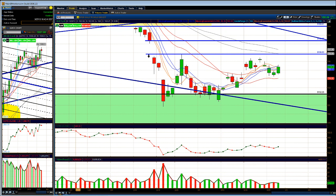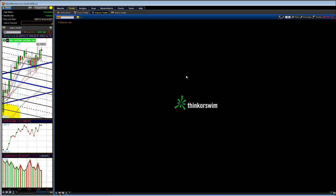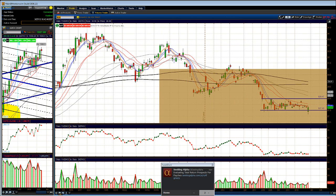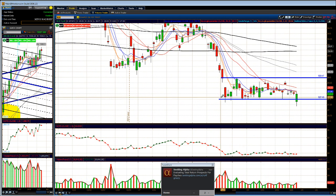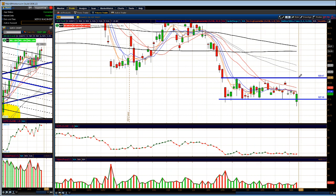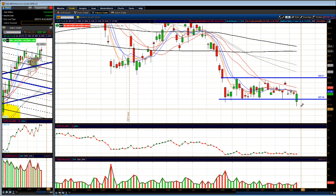Let's take a look at silver to see what silver did today. Let me see if silver is still trading in this range. Silver is, in fact, still trading in this range. It tried to break down, but they bought it right back up. SLV is still trading in the range between 27.50 and 28.50. Really not much to do here until it breaks above 28.50 and holds, or breaks below 27.50 and holds, like it tried to do today, but they bought it right back up inside the range.